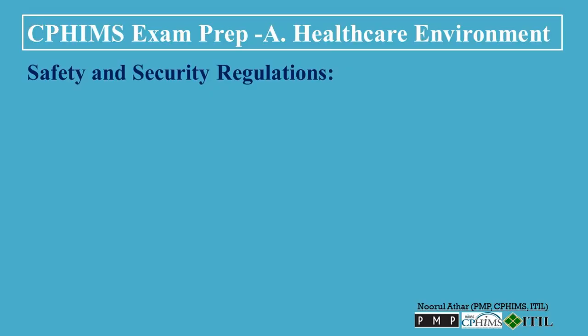Safety and security regulations. Safety and security regulations play a critical role in shaping the environment and practices within healthcare organizations. By emphasizing the well-being and safety of everyone involved, from patients to providers to administrative staff, these regulations are instrumental in maintaining the integrity and trustworthiness of healthcare institutions. Here's the impact of safety and security regulations on the healthcare industry.